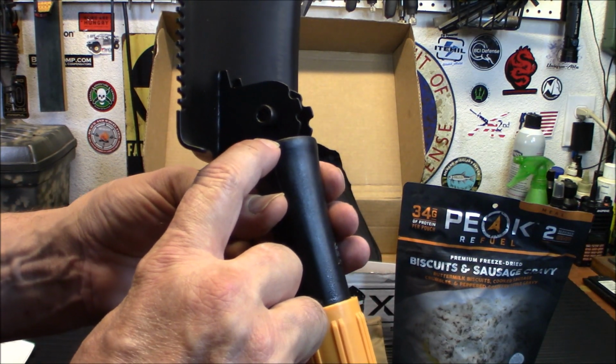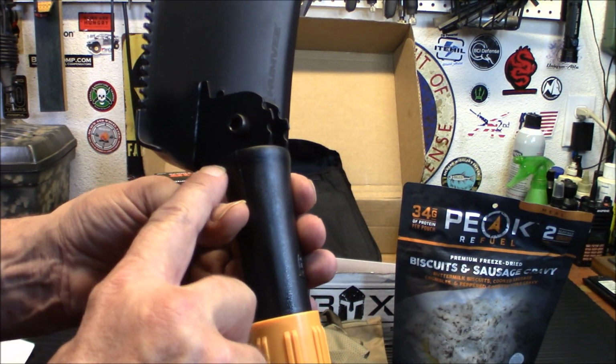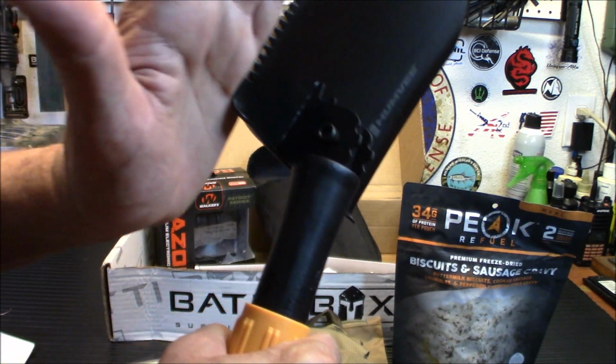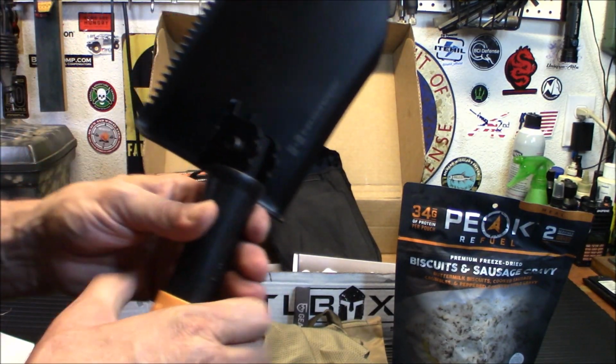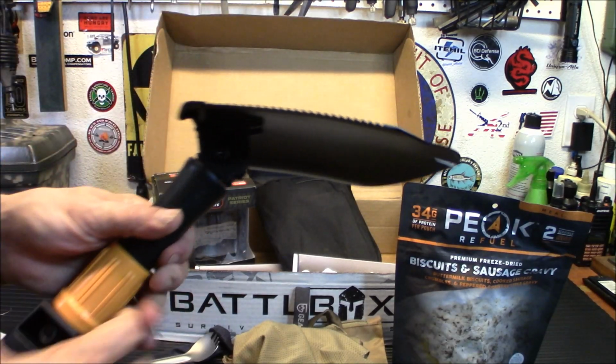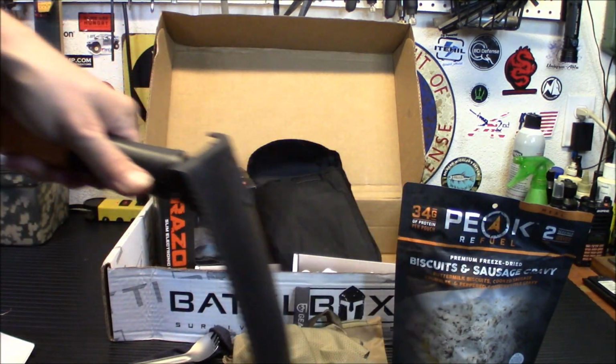There are two little inserts here that go into this, and then this piece pushes up against it. So you're not only locked into place in one way, you're locked into place up and down too. Very, very handy. As you can tell, you can lock it into other ways. So you can use it as a pick. There we go. You can use it like this, maybe to clear an area.